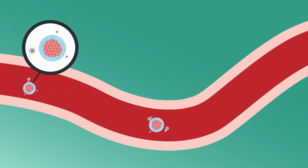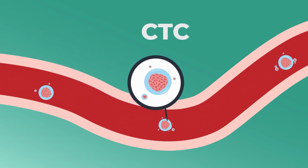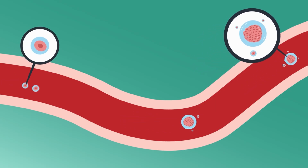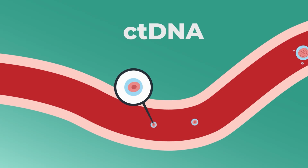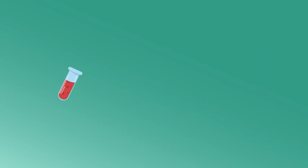This material can come from circulating tumor cells, also called CTCs, which are whole cancer cells that have entered the blood. Or it can come from circulating tumor DNA, sometimes called ctDNA. These are tiny fragments of DNA that are released from tumor cells when they die.